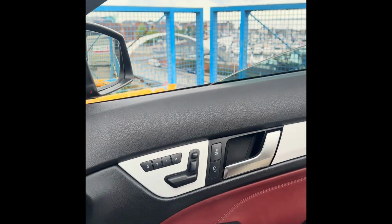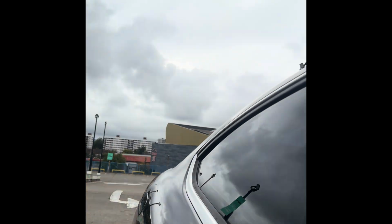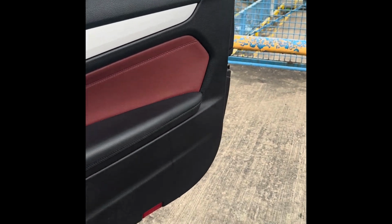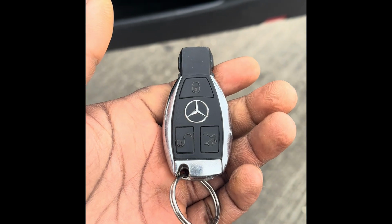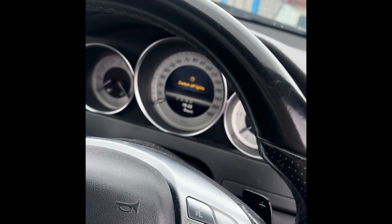And that is it. There's also one button down here just for the boot. So there is a button on the key as well. Let me turn this off. So on the key, there's also, there we go, it's focused. There's a boot button. You can press that boot button. That beeping is because I haven't switched off the lights.